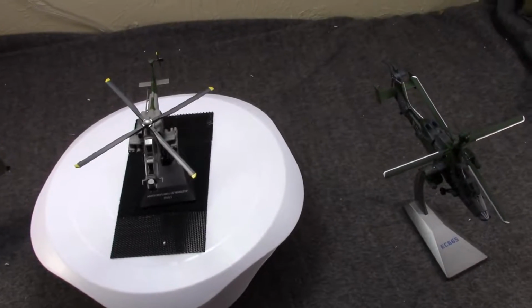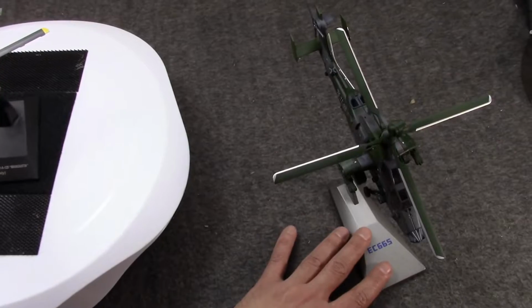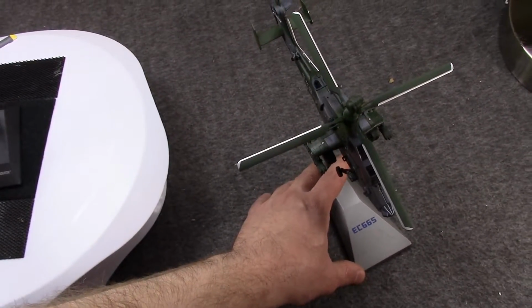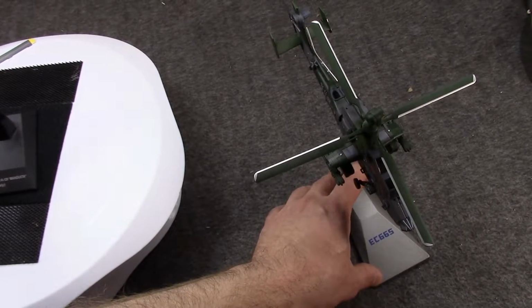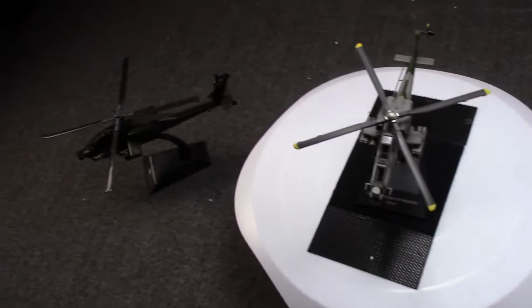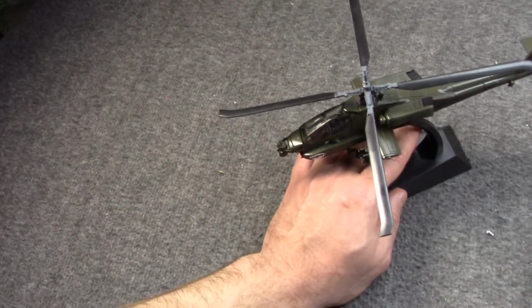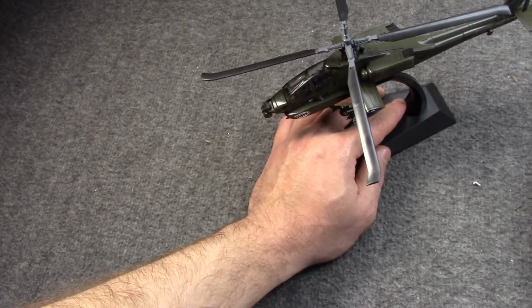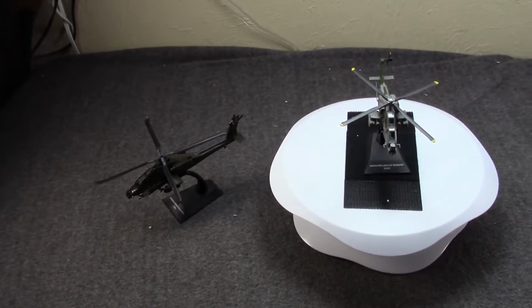And I'm going to be comparing it with two very contemporary and exactly similar role attack aircraft, the EC-665 Eurocopter, or Tiger, and, of course, the Hughes, later McDonnell Douglas, later yet Boeing AH-64 Apache. All three models are 1/72 scale diecast.